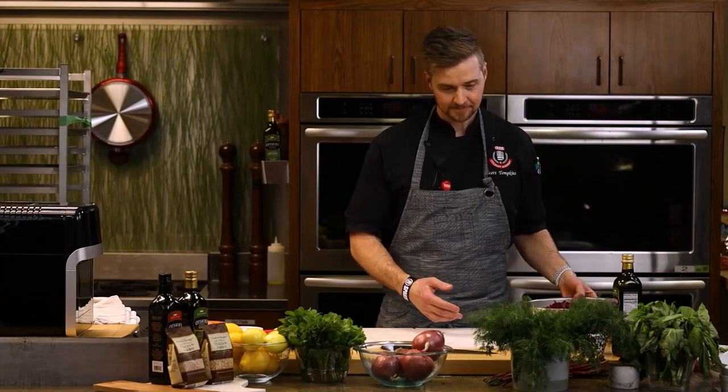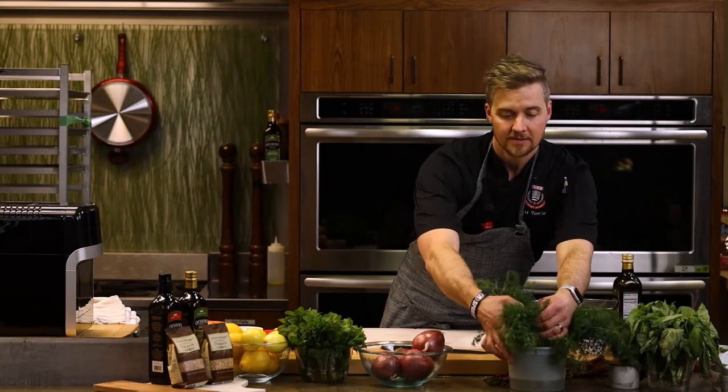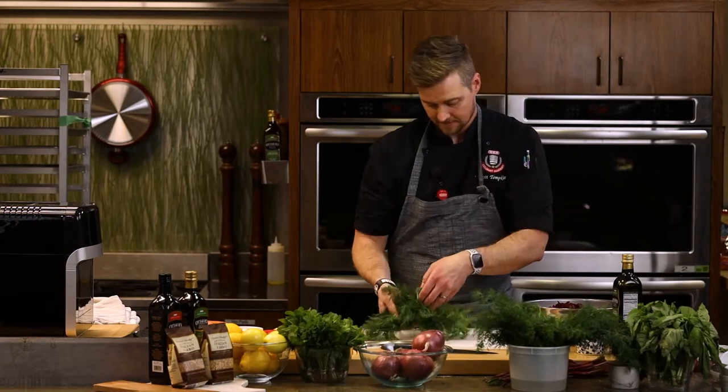take off the stem, and then wrap them up in foil or put them in a dish, wrap them in foil, roast them in the oven, and then with your kitchen gloves or a clean dish towel, once they're done, they peel very easily.